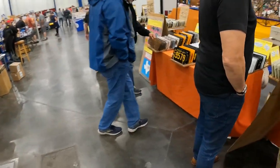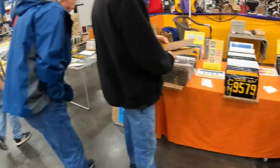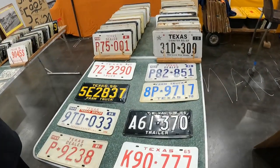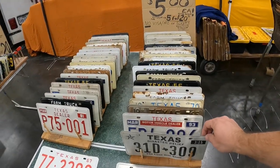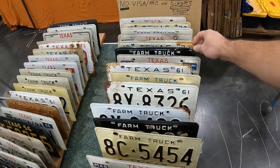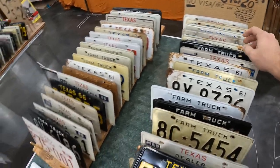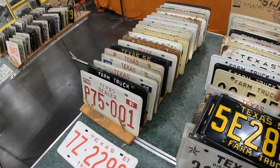Yeah, these are nice ones. Oh, yeah. It was just the $5 plates, or 5 for 20. It's a regular American 440. Is it American Motors? What was it? Yeah, or 5 for 20. Are you kidding? Look at this. That's cool. I'm going to get all these black plates.